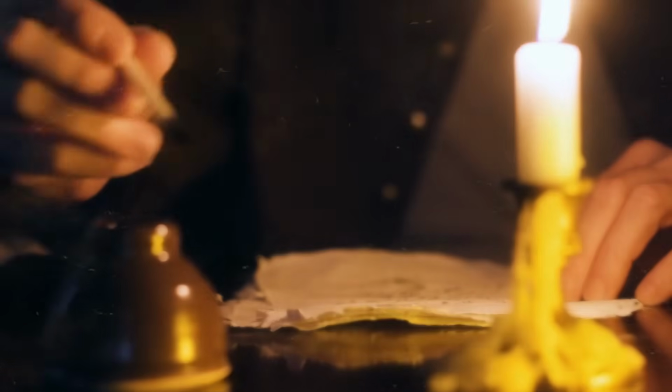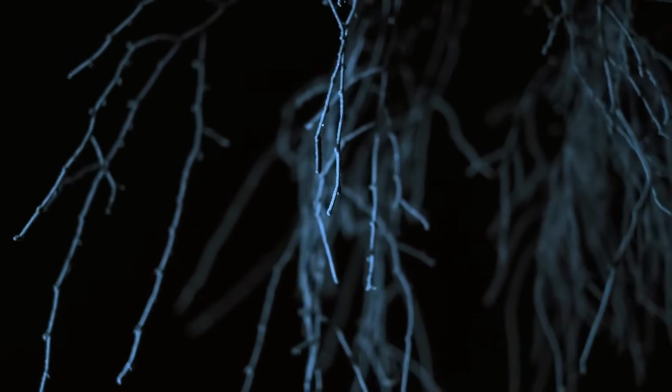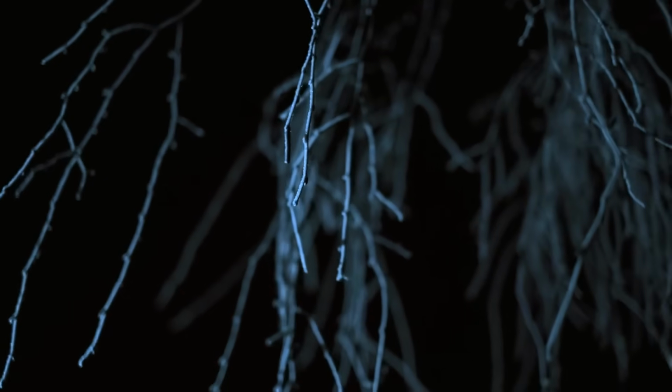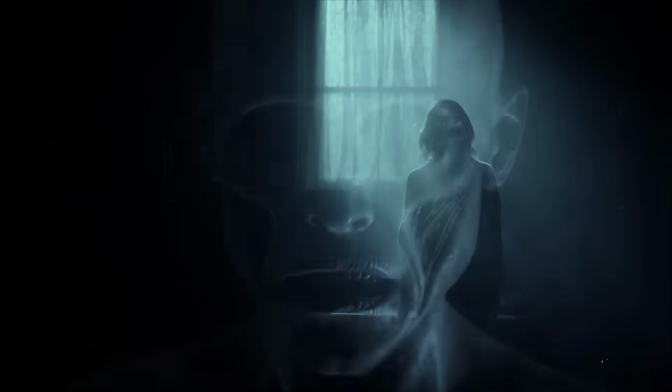Now, we're talking about a long time before Dracula showed up in books and movies. Back then, people genuinely believed those who had passed could rise and drain the living of their blood. Tragically, their victims would not survive the encounter. But vampires didn't stay at rest. Instead, they continued walking, interacting among the living and infesting villages. These beliefs spread rapidly, causing panic across regions.